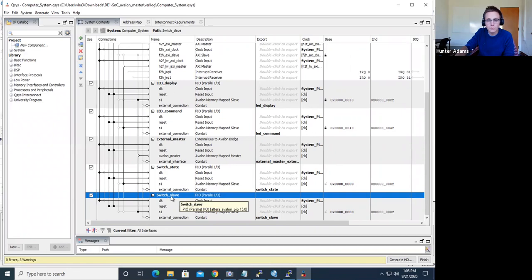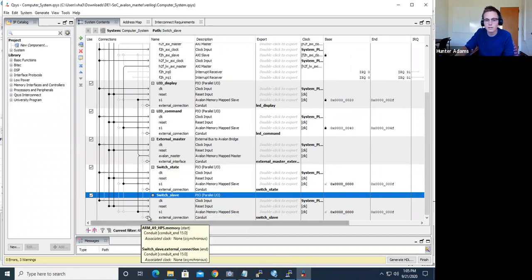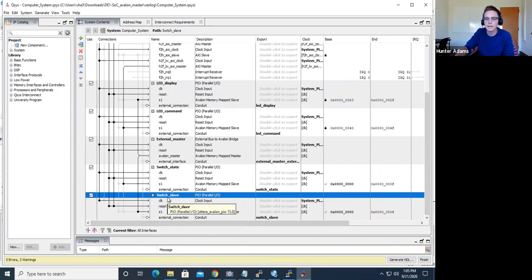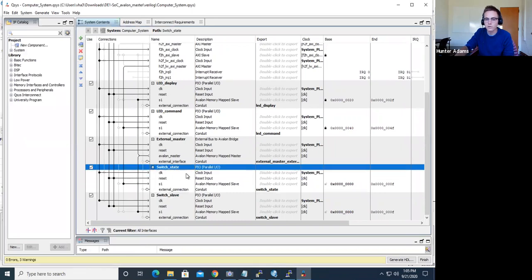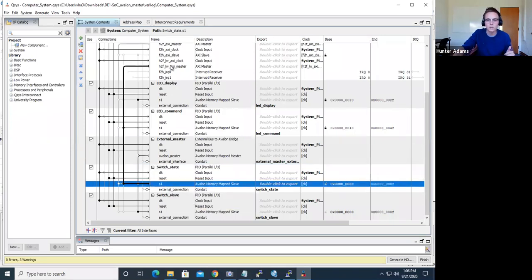So this is a PIO port that is hooked up to the external master and is not connected, just like the LED display. This has no connection to the ARM. A second PIO port called switch state is the one that we use to communicate the state of those switches back to the ARM so that we can print it out on the command line and see what the state actually is. So this is hooked up to the lightweight AXI master.